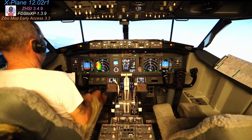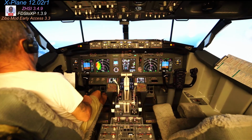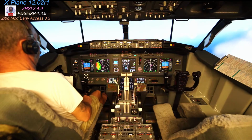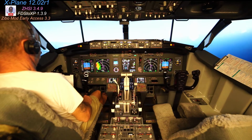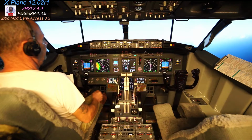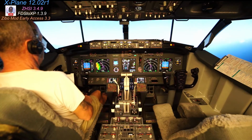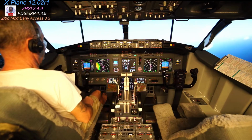Flaps 1. Nice view. Ground American, 9798, info Alpha, ready set. Flaps up. Alpha Zulu, hold short runway 18, taxi Zulu. Alright, Zebo. Hold short 18, American, you got it.